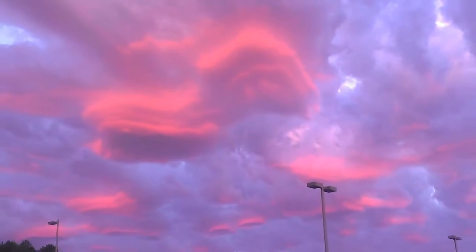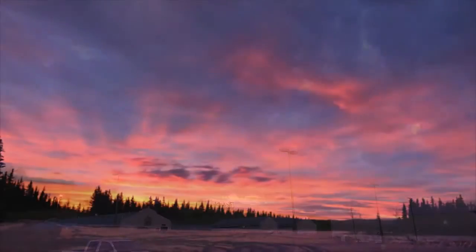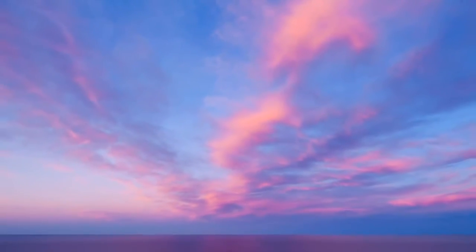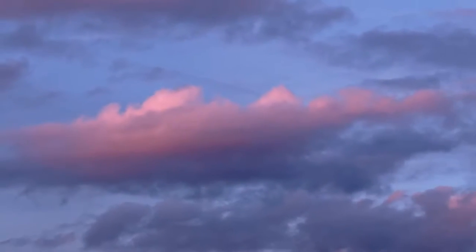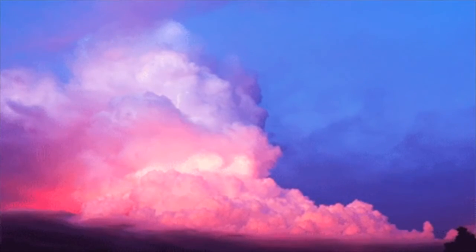This is the reason why we are seeing what atmospheric scientists refer to as pink cloud. You see these clouds? They literally are pink. And they're pink because the light is hitting the edges of this aluminum around this fiberglass and showing up as pink. Here you can see it as well. Pink clouds.